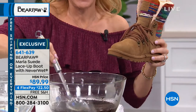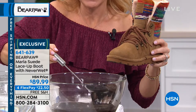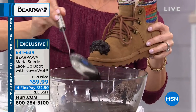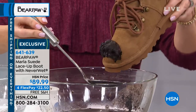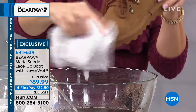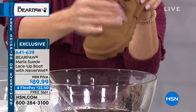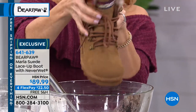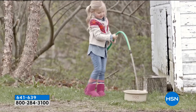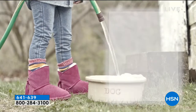It does, so we'll use the coffee a little bit later, but I'll take this dirt and let's say you step out of your car and right into a mud puddle. Oh my goodness gracious. I mean, how tragic would that be? Yes. Well, not with Never Wet. It literally rolls right off. There you go. And if you have just a touch of residue, you simply brush it off. Oh, look, I love it. It's like it never happened. That's Never Wet. And that is the beauty of this brand new technology that you're gonna find on the Maria.